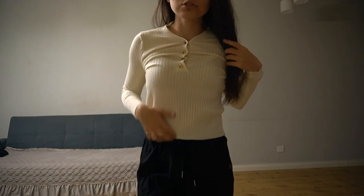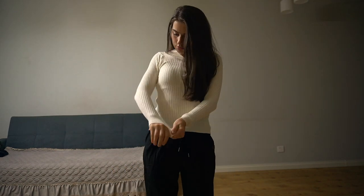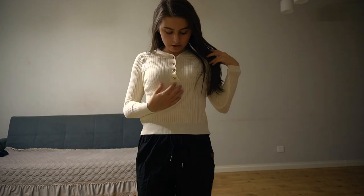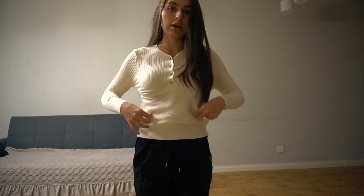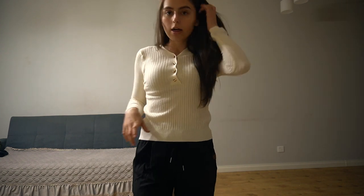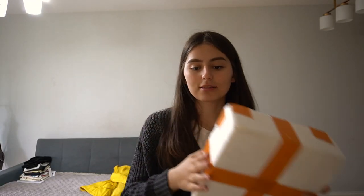This is the white version of the same top, same size. It is a little see-through, because you can definitely see my bra in this, and my bra is skin color, like beige. But it is, again, quite nice. I do think I prefer the black one a bit more, but this is cute, very comfy, very warm, so I do like it. The last thing that I have came in this box.